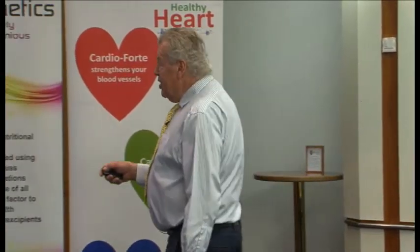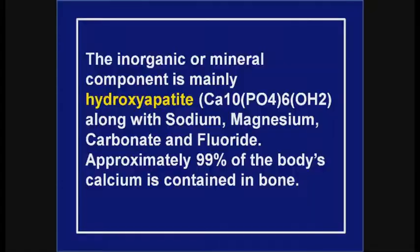This is something which is totally insoluble. Otherwise our bones would just melt every time they were in the presence of liquid, in our teeth. So this is a real solid, hard type of calcium. Approximately 99% of the body's calcium, as we said, is contained in the bone.